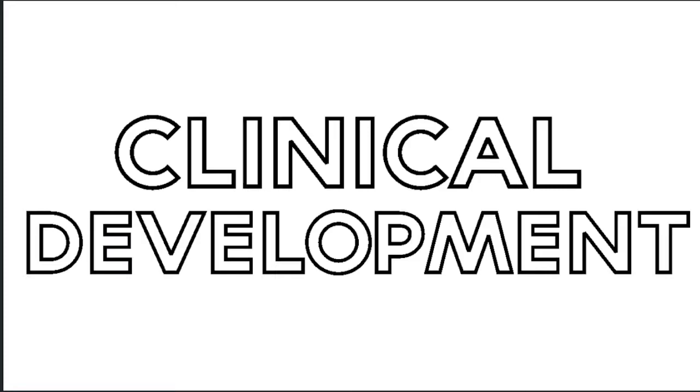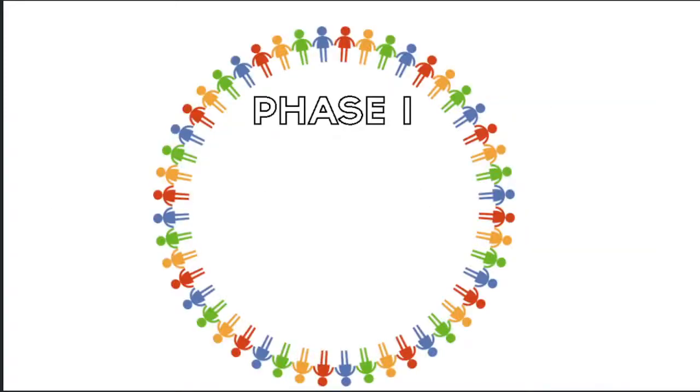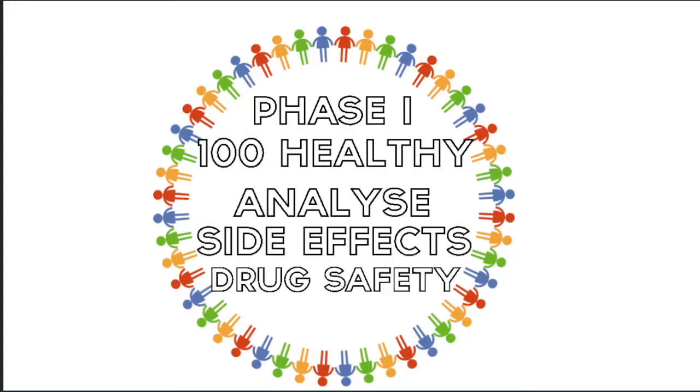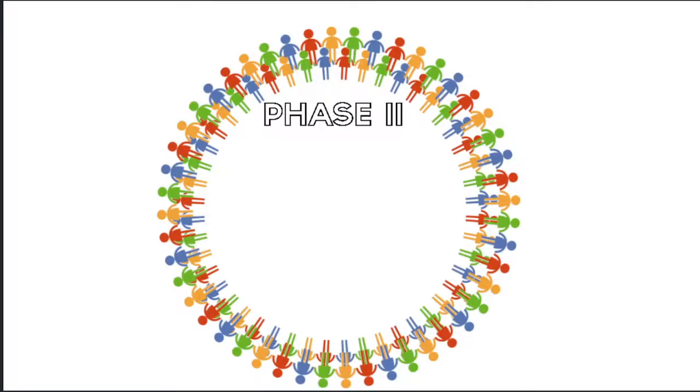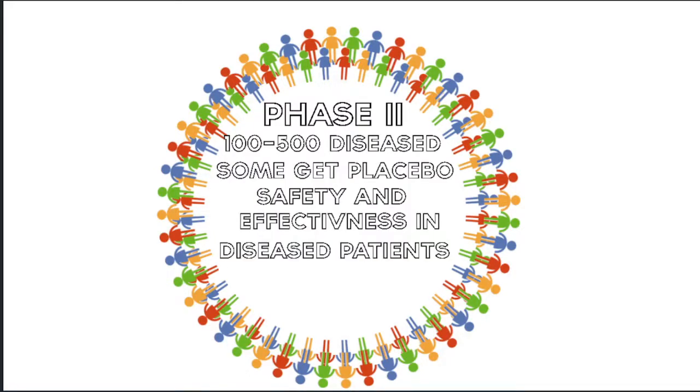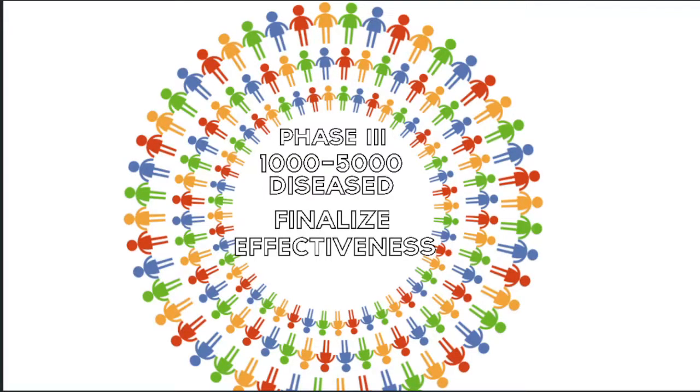Now it's time for clinical development, make or break. Phase 1, 100 healthy volunteers receive a dose to analyze side effects and the safety of the drug. Phase 2, 100 to 500 disease patients receive a dose. Some receive a placebo so we can analyze safety and effectiveness in diseased patients. Phase 3, 1,000 to 5,000 diseased patients receive a dose to determine effectiveness.